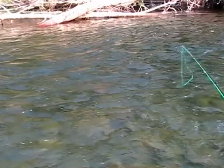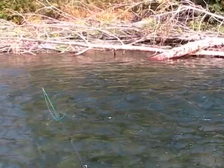There's quite a few fish laying out here, actually. There's a pack of them in there. We're just trying to kind of get through there without spooking them to death. Oh, there we go. Yep.